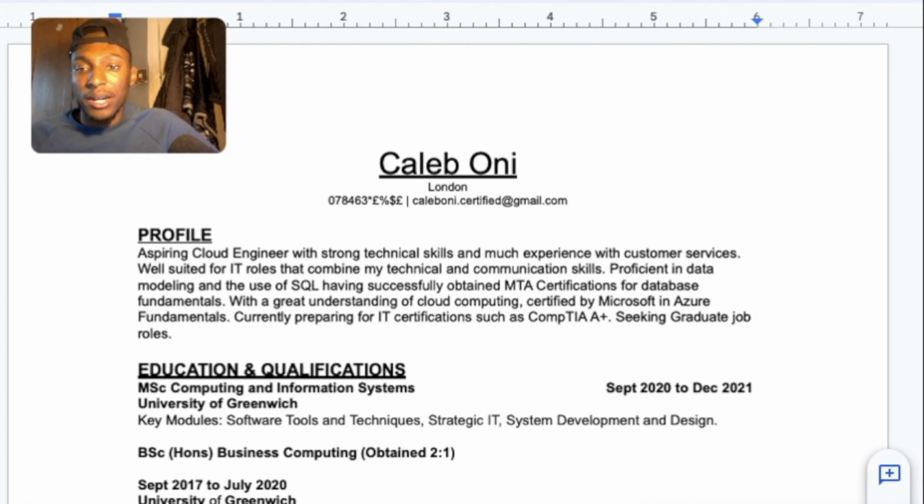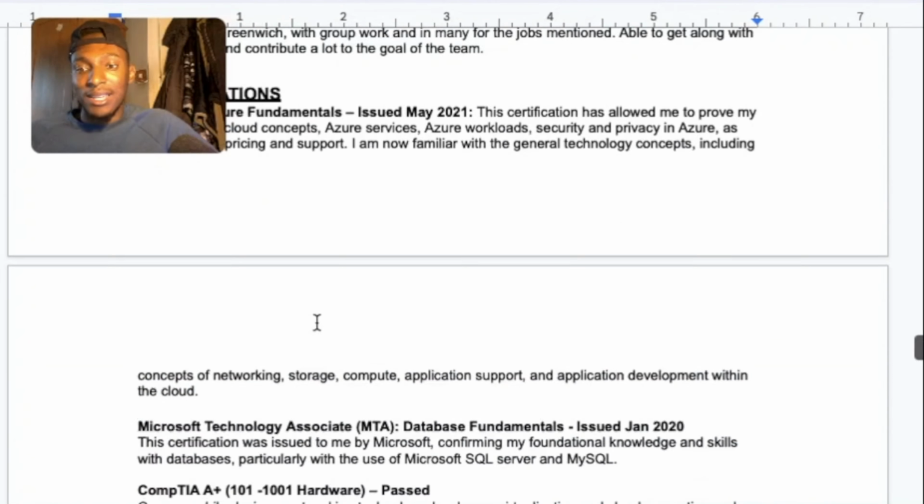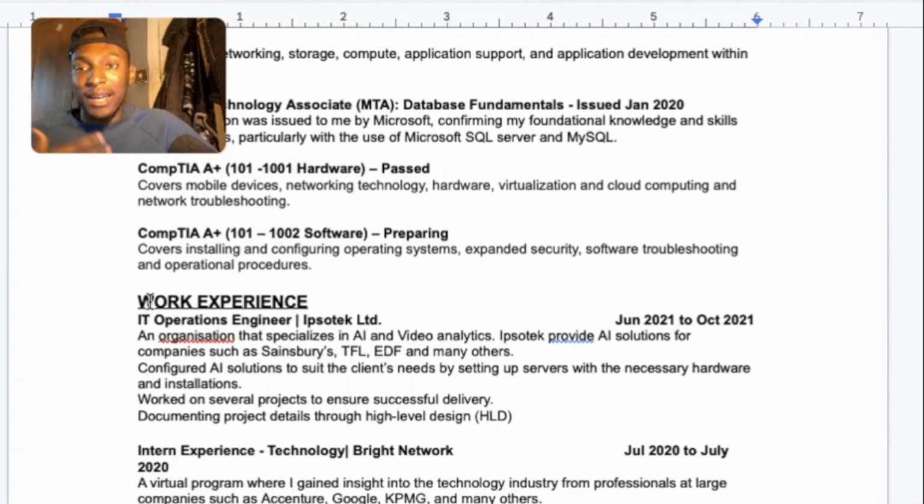And another tip which I want to mention is ordering the sections of your CV in terms of the importance for the role you're applying for. So for this CV, I was mostly going for graduate roles or entry-level cloud roles. So I was going in with education being the first thing, and then key skills, and then certifications, and then work experience, which I didn't have. I had about 3 months of work experience and it wasn't cloud related, so I left this kind of late in the CV. So it depends on you really, whatever you think is more important.